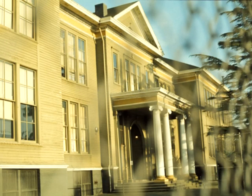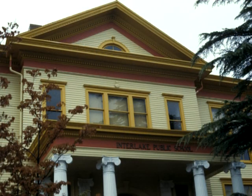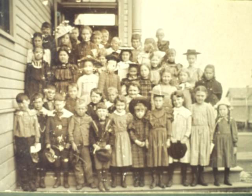This school was called Interlake School because it was halfway between Green Lake and Lake Union. It was built in 1904 and was one of Seattle's largest elementary schools. When it was first built, a path had to be cleared down from 45th from the school to Stone Way.